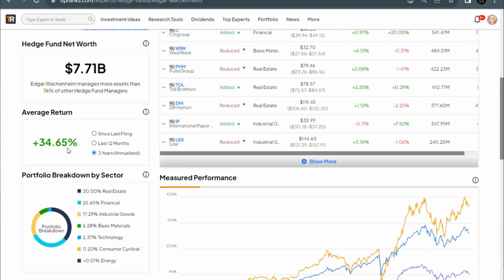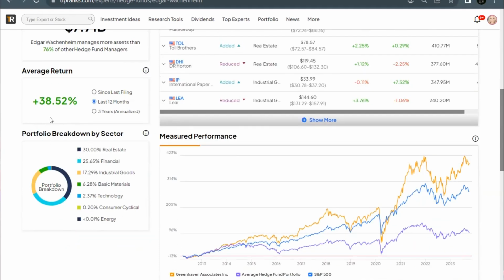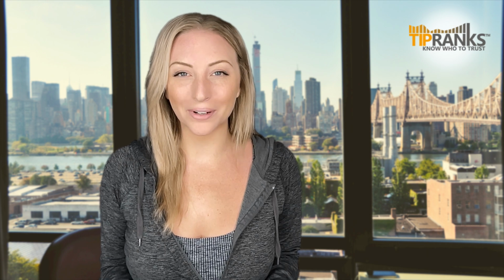Looking a bit more recently, the 3-year annualized return is 34.65%, and the last 12 months not too far off from that at 38.5%. You can see down below the portfolio breakdown by sector, with real estate in the lead, followed by financial, industrial goods, and basic materials. Technology coming in pretty low here at just over 2%. Now, with $7.7 billion under management, you know there's got to be some sizable positions in their portfolio. So that is exactly where we're going to start off today.